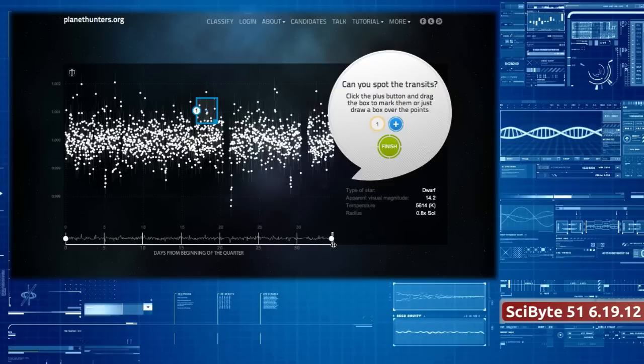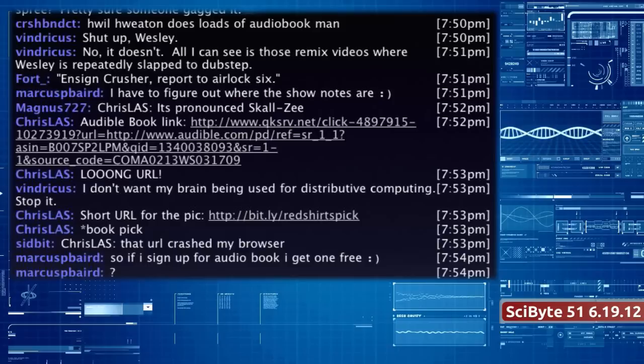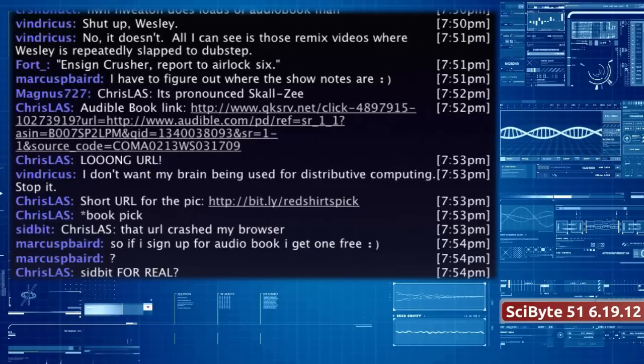This website has a couple of these. There's lots of science. If you're not as big into astronomy as I am, there's a weather one where you can go through and read the lines of data from ship captains. They've said the weather, you know, here was the weather.